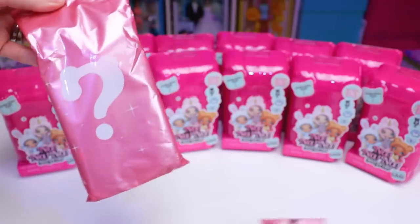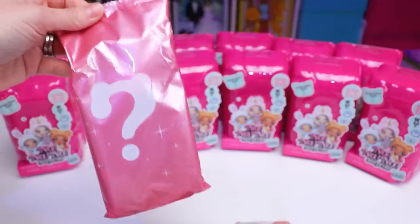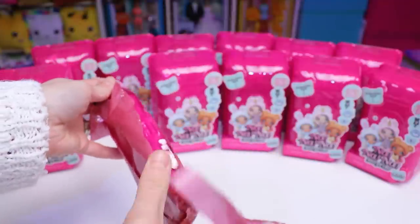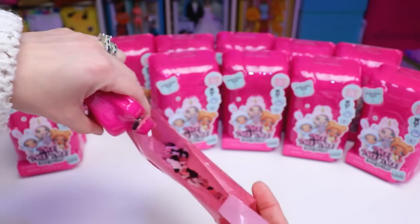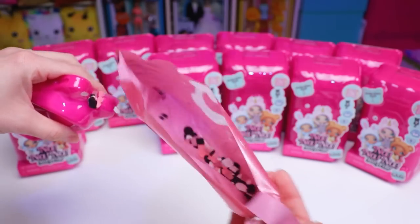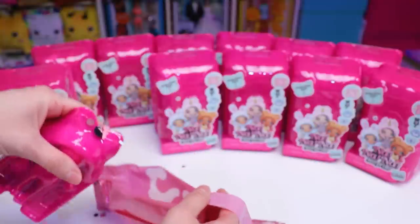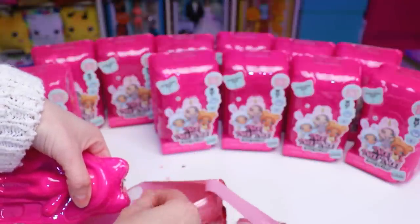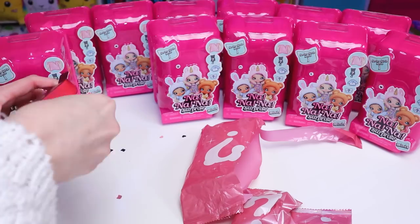Here's the packaging. They're all the same in a pearlescent dusty pink color with question marks on the front as well as little stars. And inside, ooh, we've got confetti. I'm gonna have to get me a container after because I keep all of this. And once I've got a whole container full, I donate it to the child care center down the street along with many other random parts that can be used for art and open-ended learning materials. So that's pretty cool.